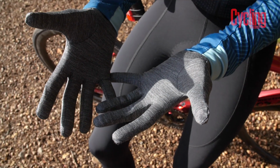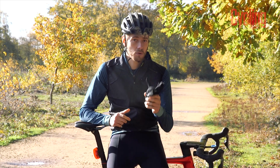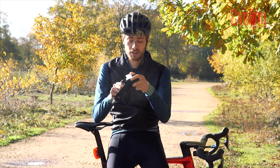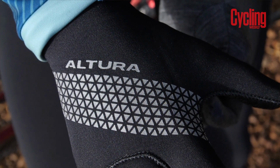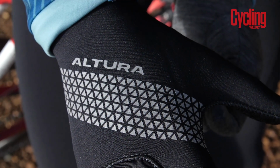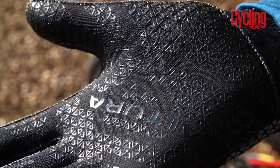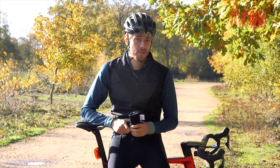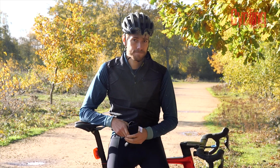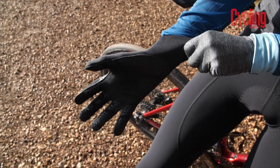Now, obviously, if it's raining, then maybe a thin pair of gloves isn't quite going to do the trick, and you're going to want to get something like these thermo stretch gloves that are going to keep the water out. They're that bit thicker, and these use a neoprene material to help keep the water off your hands and have grippy bits all over the fingers. There are lots of different options out there for waterproof gloves, and they are worth getting if it starts raining. However, the benefit of these smaller gloves as well is that you can wear them underneath your thicker gloves if it does get really cold.